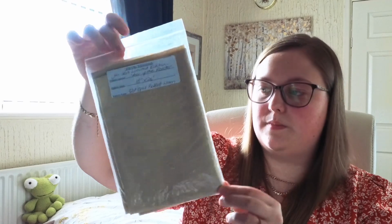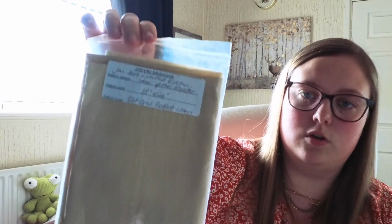Someone had donated this piece, and it is 18 inches by 26 on 32 count Belfast linen, and it's a Jodie Designs January 2017 limited edition Year of the Rooster. So that's what it was called, I believe. But I've never heard of the design at all, to be honest with you. It is a lovely piece of fabric, so I will be stitching something on that.